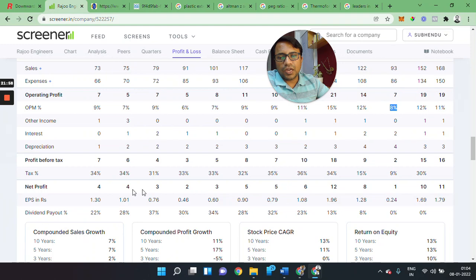Now, if we start looking at the net profit, you'd see that the net profits were hovering around 4 crores, 4 crores, 3, 5, 6, 12, 8. And then, I believe, this was the March 2020, which was the lowest ever in the entire history of the company.